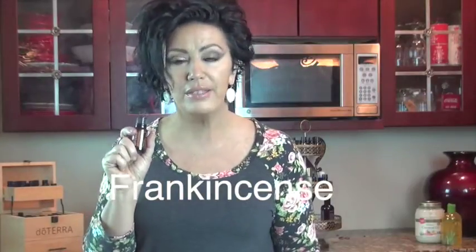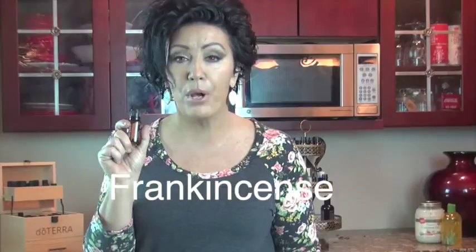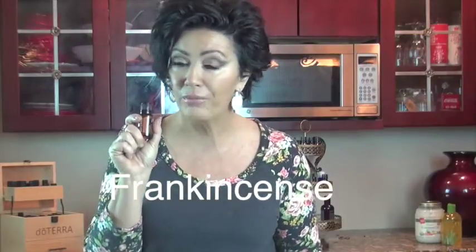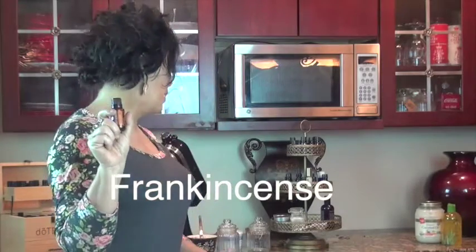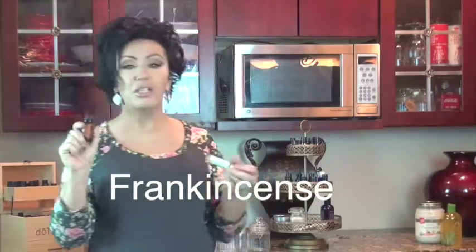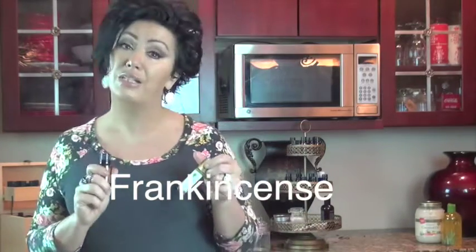So I put frankincense in there. This is my most potent, my most valuable thing that I put in my morning moisturizer. And while I'm talking about frankincense, doTERRA also has, and doTERRA is the only oil I use, it's the purest, it's the finest, it's the best.